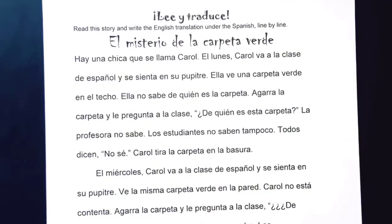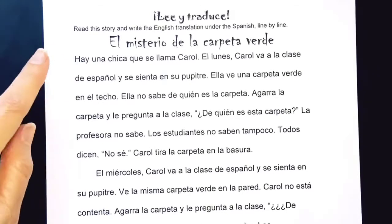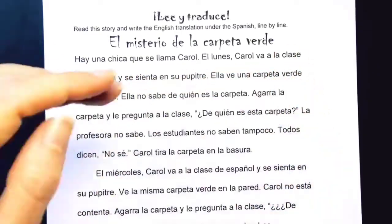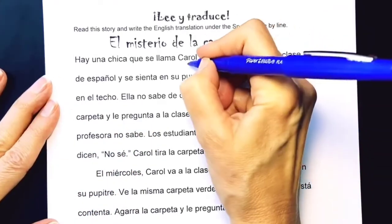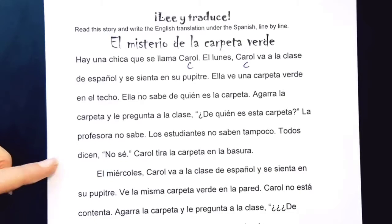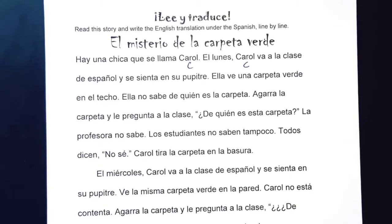Lee y traduce. Read this story and write the English translation under the Spanish line by line. El misterio de la carpeta verde, the mystery of the green folder. There's a girl named Carol. On Monday, so-and-so happens. Wednesday, so-and-so happens. You can abbreviate Carol with a C, and that's really the only name in the story. So go ahead and pause the video and translate the story by yourself, and then we will check it. Go.